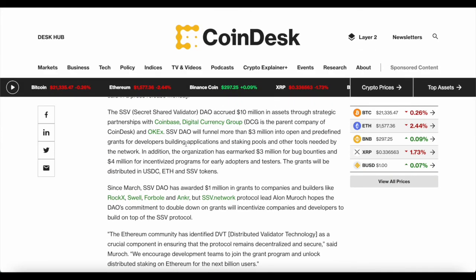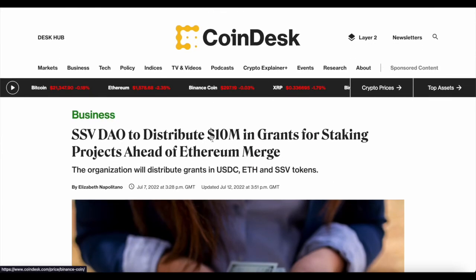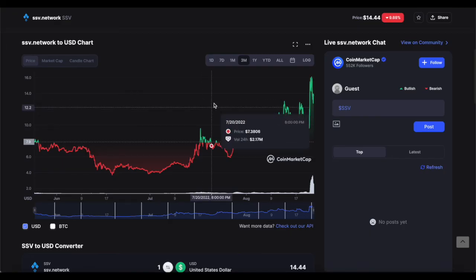They go into detailed information such as the SSV DAO will funnel more than $3 million into open and predefined grants for developers building applications and staking pools. Absolutely incredible. More money for developers to build applications. So be sure to check out this article if you're curious about more information.